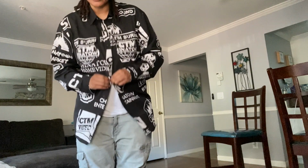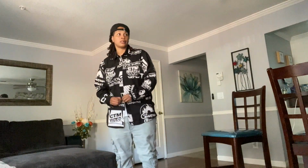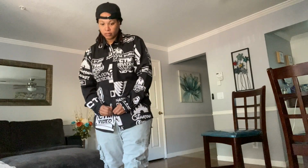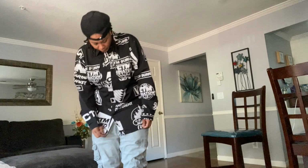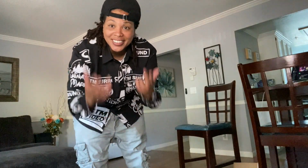I mean, let me know what y'all think about this in the comments. I don't know if I'd rather give this away, sell it, rock it. That's it right there. What y'all think? Let me see this, bro. What y'all think about the shirt? I mean, Chinatown Market, let me know.